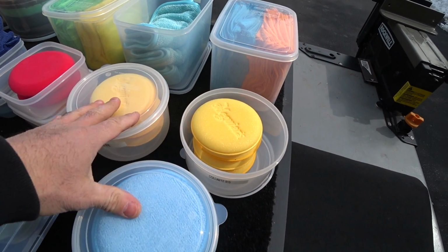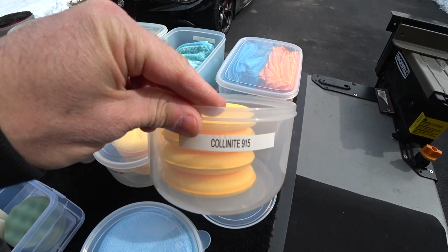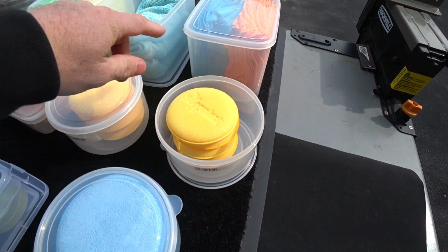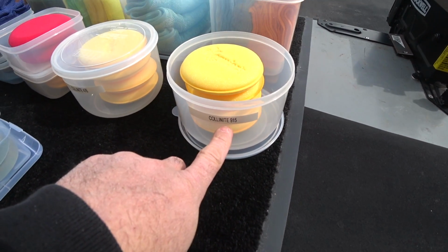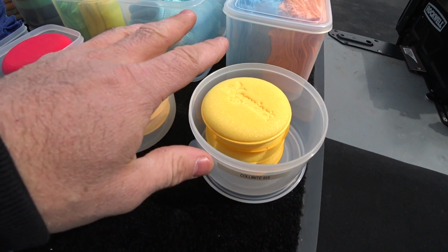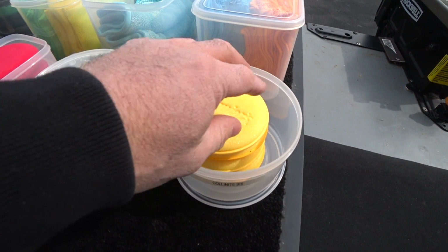These are the smaller round ones, and these particular ones I use for all my wax applicator pads. So I keep my Meguiar's yellow pads, depending on what I'm using. So this is Colonite 915, Colonite 476. When I do the applications and I'm going to reuse the pad, it will go back into this respective container after I clean it out.